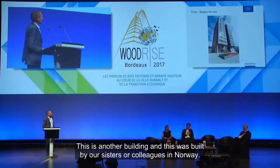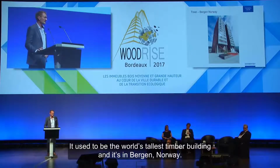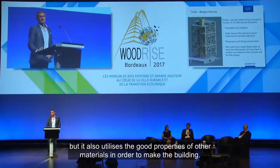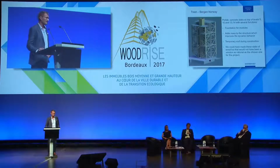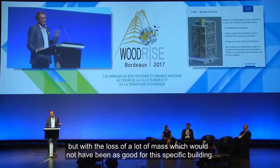This is another building, and this was built by our sisters or colleagues in Norway. It's named Treet, for those of you who haven't seen it. It used to be the world's tallest timber building, and it's in Bergen, Norway. It is a timber building, but it also utilizes the good properties of other materials. For instance, there are 3 stories with concrete slabs in order to improve the dynamics of the building. And they could, of course, have been made out of CLT, but with the loss of a lot of mass, which would not have been as good for this specific building.